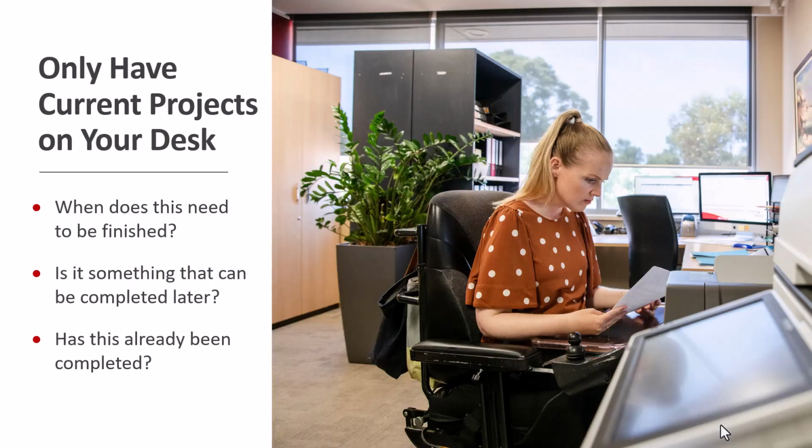Only have current projects on your desk. You may have a variety of stacks of papers and projects on your desk, but the key is in knowing what is in them. Keep your desk more organized by only keeping projects that you are currently working with in your work area. Projects that you have finished should be filed away in the appropriate place, while projects that you haven't yet started should not be in the work area until you do.